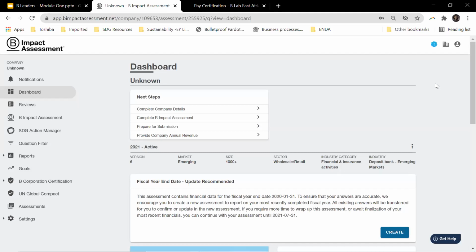Great. So I have open here my test account, which shows you the B Impact Assessment. When you log in, which you can access at bimpactassessment.net, when you log in or you've created your own register, or if you have an existing one, where you'd want to go to is the B Impact Assessment if you already have an existing account.